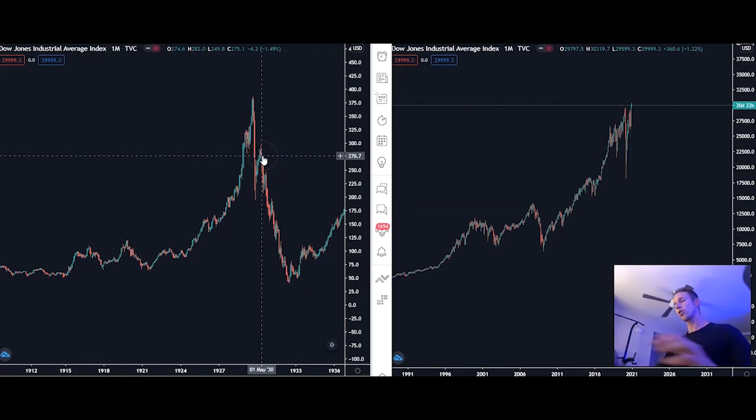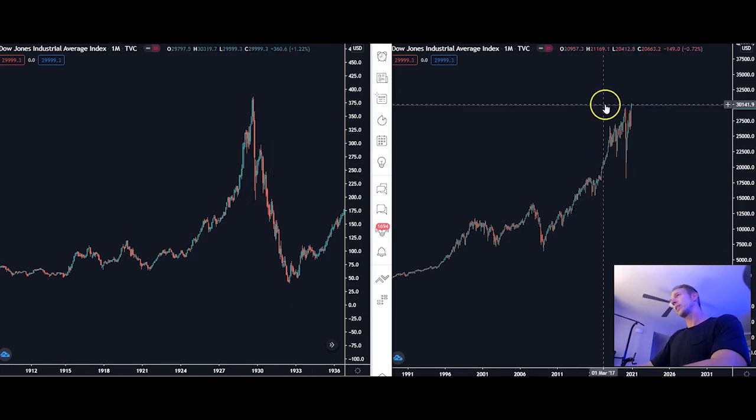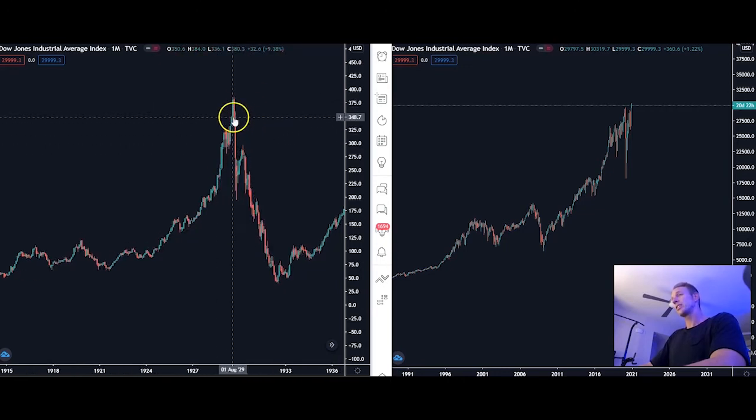And normally how bubbles finish is with one final burst to the upside, one crazy candle. So what I can imagine is that we are right now basically here, in the last monthly candle, maybe December or January, but I think this month maybe even. As you can see here, this was the 1929 crash.